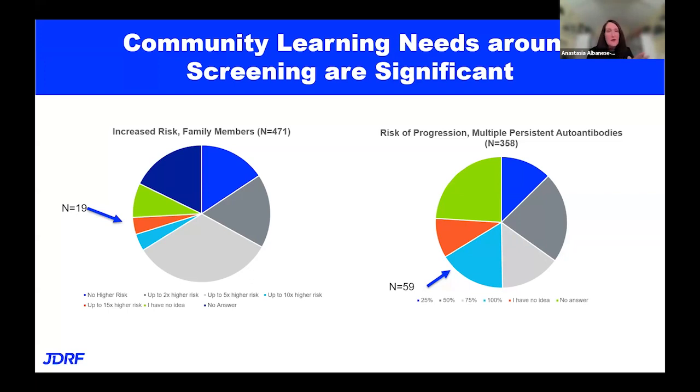So on the left, this was a question about increased risk for type 1 diabetes if you're a family member. And as you know, family members have up to 15 times higher risk, especially first-degree relatives. In this group of 471 people, only 19 could accurately identify the increased risk. Most people didn't think there was any increased risk, indicated that they had no idea, or thought risk might be about 2 times higher. So there isn't a sense that family members might be more at risk, and many people, knowing there's more risk, might be more likely to screen.